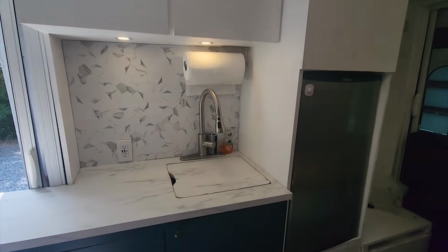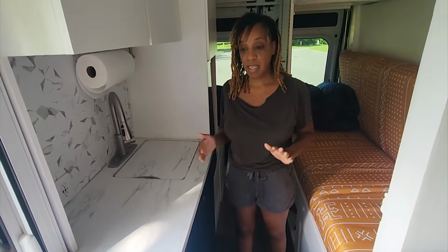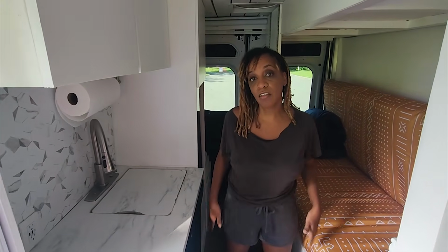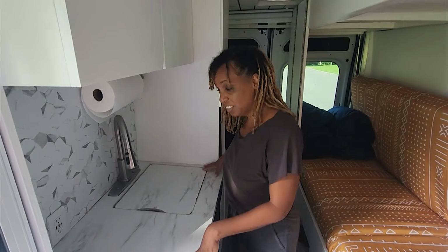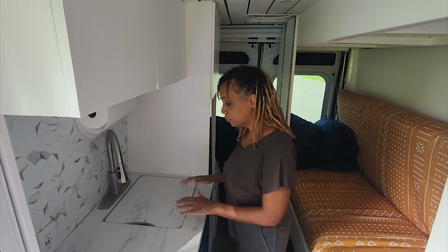So welcome to our kitchen area. One of the decisions that we had to make, and we thought very carefully about, is how to balance the counter size with making sure we had enough aisle room for us to get past each other when someone was here cooking. And so I think we actually did a very good job. We have enough counter space and enough aisle space, so we balanced really, really well.